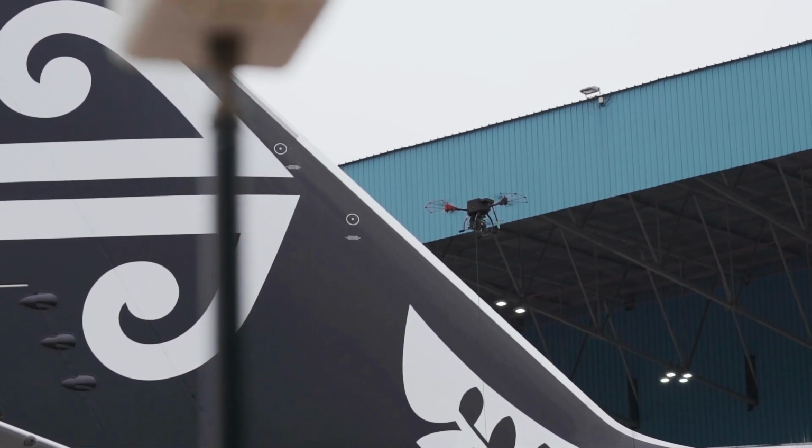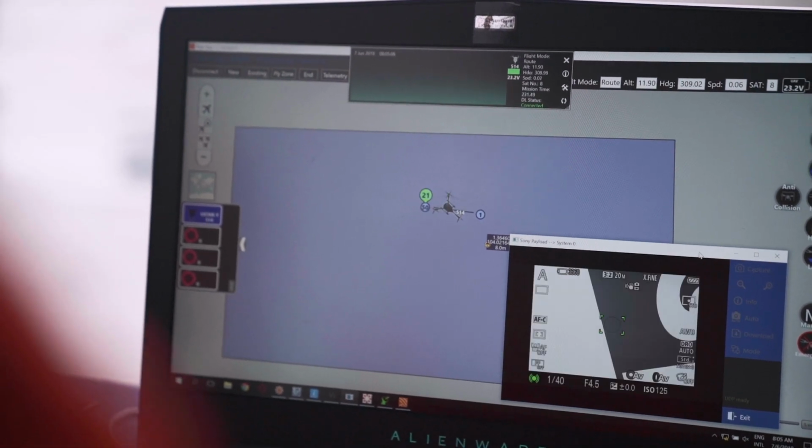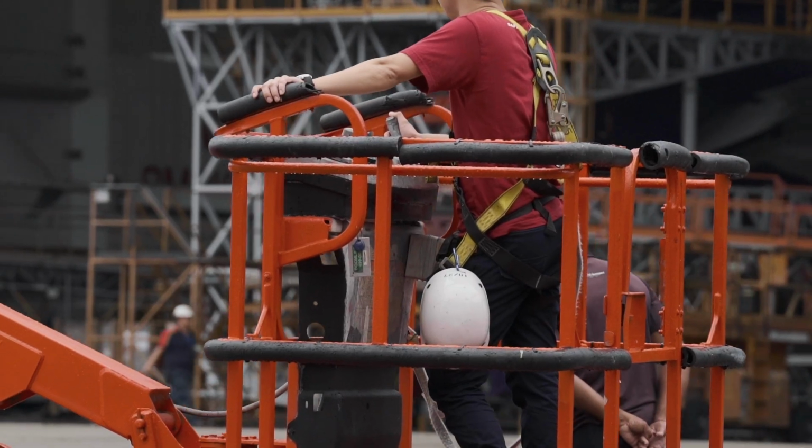We will be inspecting the vertical stabilizer for this aircraft, which is above 80 meters high. The flight route of the drone are pre-planned for each aircraft type. Usually this will have to be done with a human inspector going onto a boom lift.